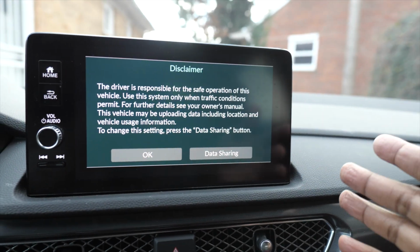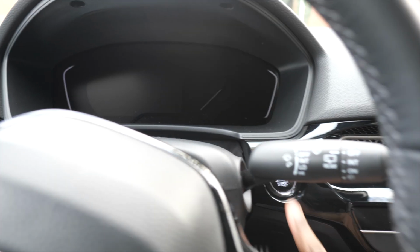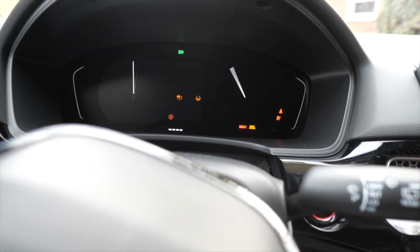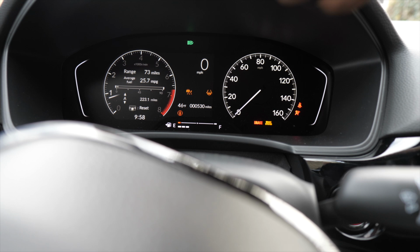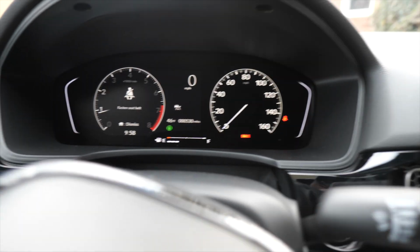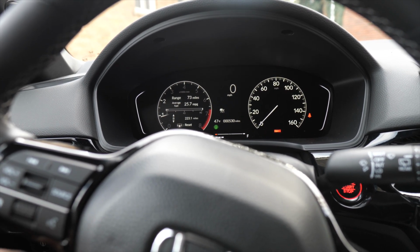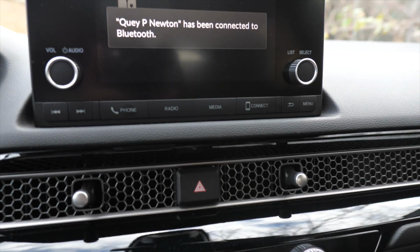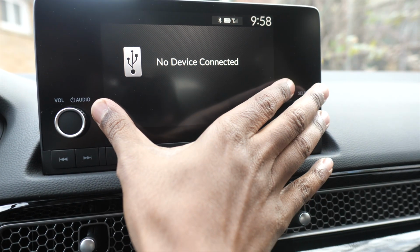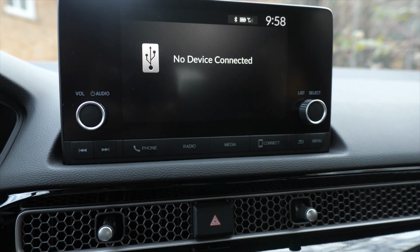And the screen is bigger. This is 2 inches larger, so this is a 9-inch display versus a 7-inch. Let's turn her on. Get this dash illuminated. So it is only digital on the left side. The right side is analog. You can customize what's on the left side with the steering wheel buttons here. Choose whatever you like. But this display right here is a little bit smaller, so the screen only goes out this much, whereas in the Integra it goes out the full length of the screen for the most part.